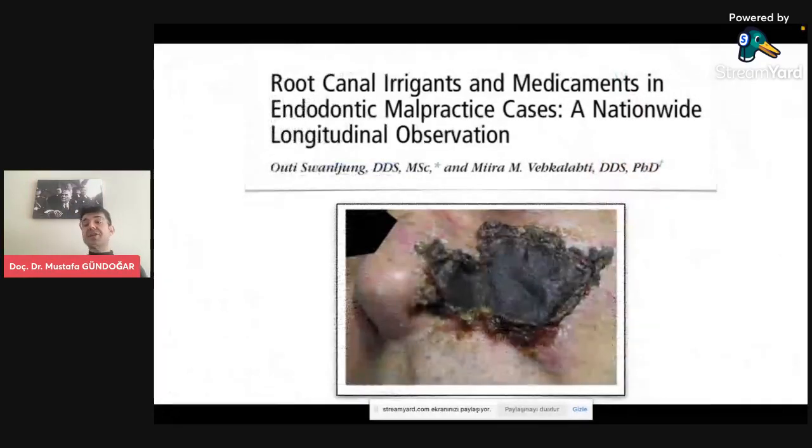What about the complications when you are performing root canal irrigation? There's a very good article published in the Journal of Endodontics, on root canal irrigants and medicaments in endodontic malpractice cases in a nationwide litigation observation. And here, you are seeing the picture of a sodium hypochlorite accident for an upper canine tooth with a high concentration of sodium hypochlorite. If you are not careful, you can have such cases. Look at this poor guy. He needs a root canal treatment. He comes to the dental office, but then he finds himself in a plastic surgery department, and he will need maybe two or more operations because there is necrotic tissue on his left cheek because of a sodium hypochlorite accident.